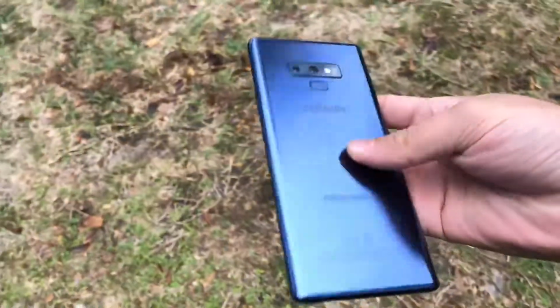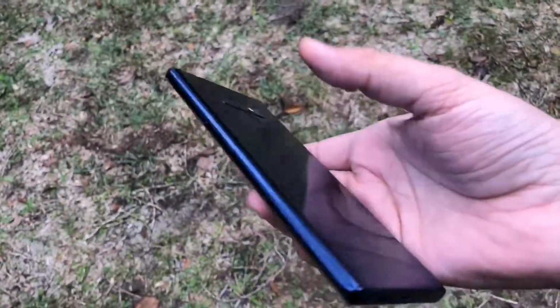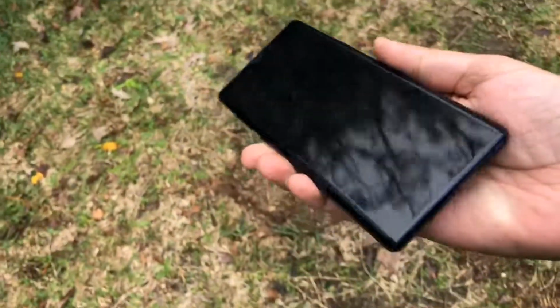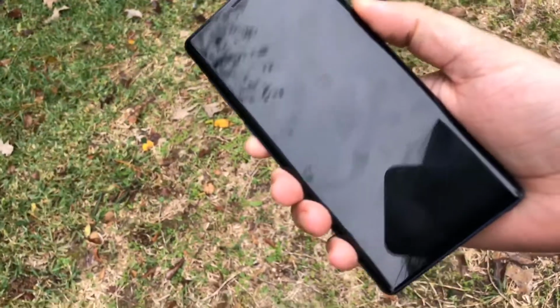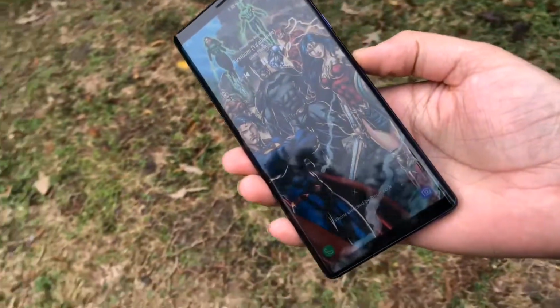The data speeds on this phone do support gigabit LTE, but I don't live in an area that allowed me to experience those speeds. But from what I did experience from my everyday data use was nothing short of perfect. I never dropped service, and again, videos didn't buffer. I didn't lag in games, and downloads were blazing fast.